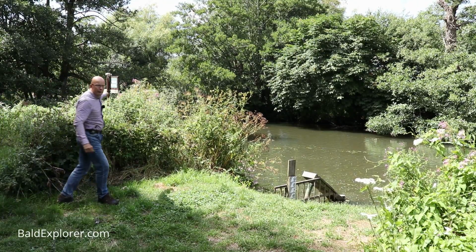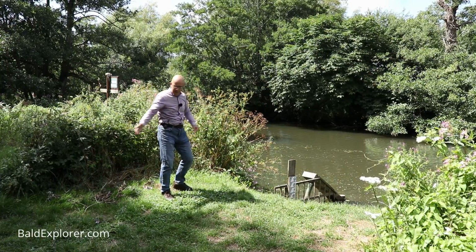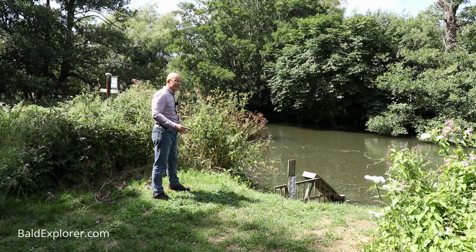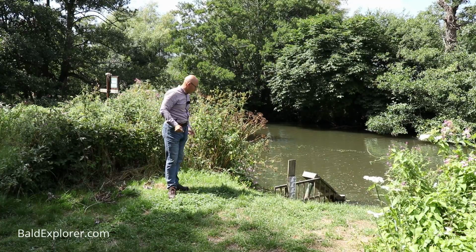There's a sign just behind me here. It says private fishing, and I understand that you have to have a special license, you can't just turn up, but then there's these bays that have been cut out of the vegetation here, so that I guess the fishermen, whatever season it is for fishing, can come and do it.